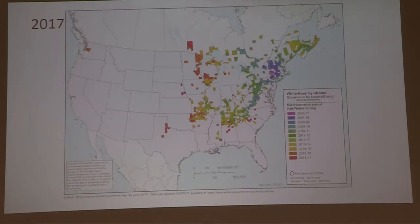Well, we know what's causing the fungus. We don't know how to stop the fungus. Yeah. So we got this fungus, it's now everywhere in every cave east of the Rocky Mountains. But since it's not killing every bat, are the bats that are apparently immune to it, they must be passing on their genetic immunity? Yes?